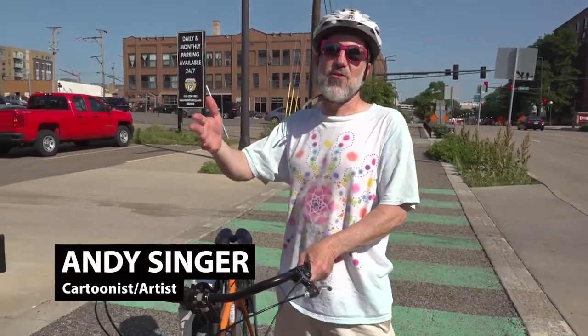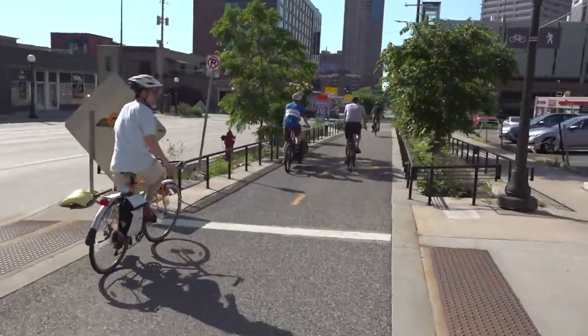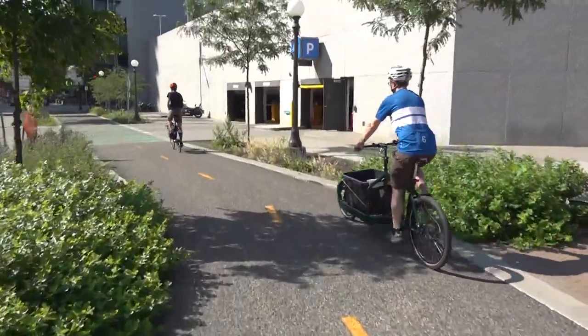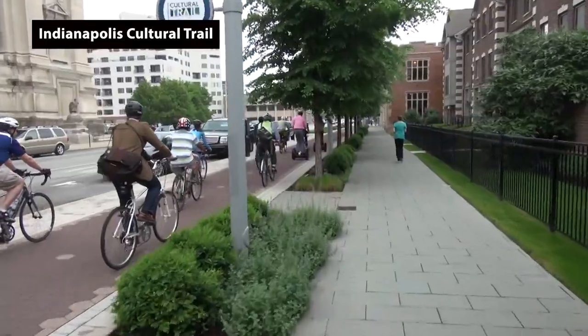This is the final version of a box of bikeways in downtown St. Paul called the Capital City Bikeway, which we hope to have implemented in the next 5 years or so. And it's super nice. It's modeled after the Indianapolis Cultural Trail.